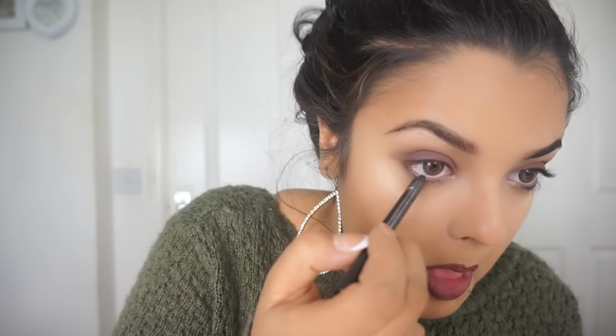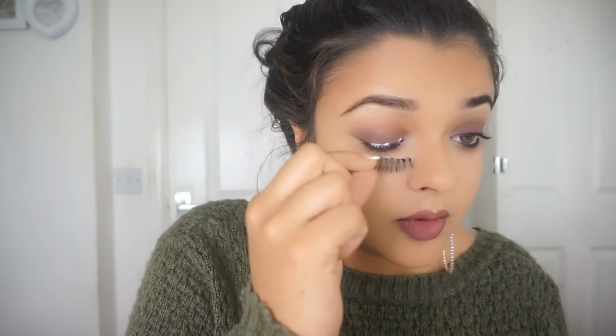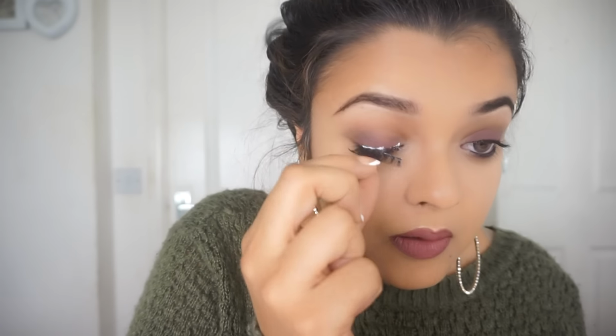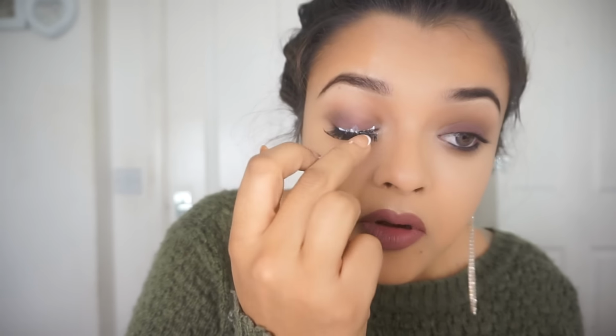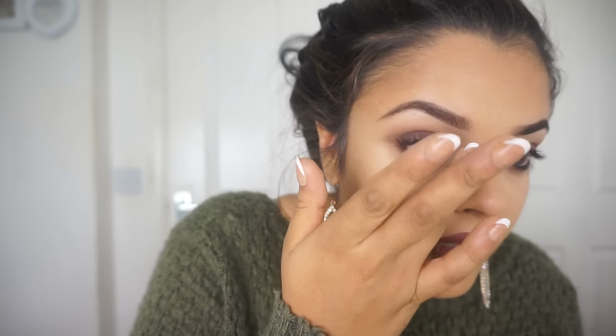Okay, now I'm going to line my waterline. I'm going to use Urban Decay Glide On eye pencil in Perversion. This is why I use bonding glue, but I don't want to use bonding glue now because I'm not going to keep it on for that long. Because, you know, it's not good for your eyelashes, bonding glue. And I don't really wear lashes every day. These lashes are wispy lashes from Shop Miss A, so they're only $1 each, and the band is so thin that you would think they were more expensive.